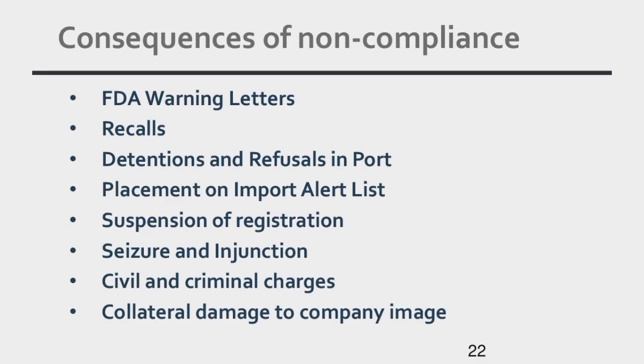So when FDA finds non-compliance, they might go to your facility, conduct an inspection, and they would submit a Form 483. And those are inspectional observations. They would provide you with 15 days to reply to a Form 483. And if you do not contact them in time, they may issue a warning letter. And warning letters are available for the public to see. So it is important that once you receive your Form 483, you immediately begin your corrective actions and submit those corrective actions to FDA to prevent a warning letter.